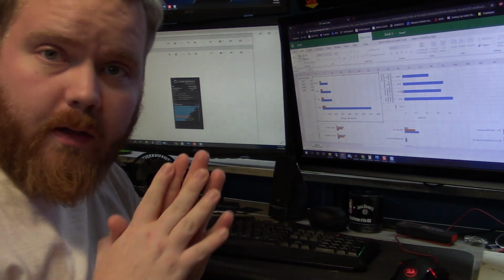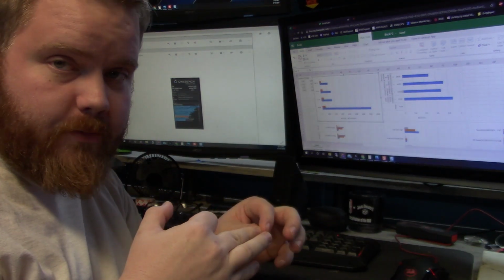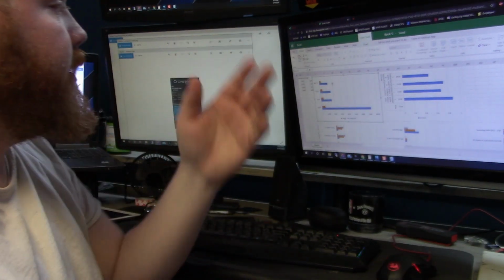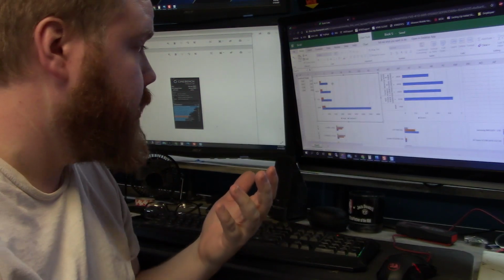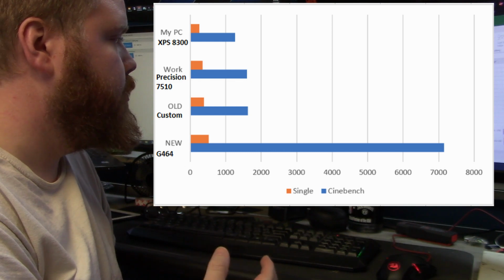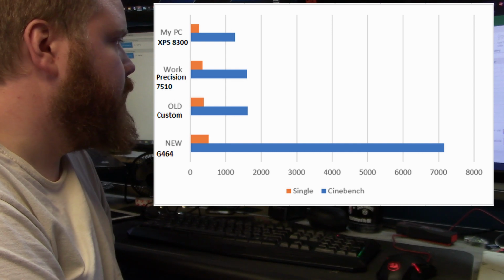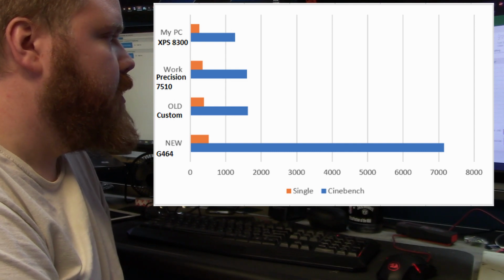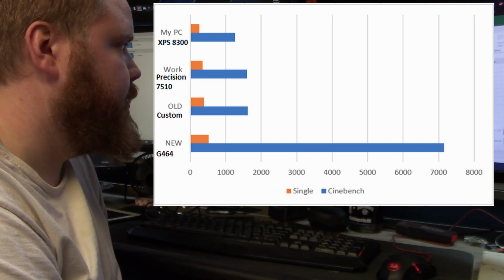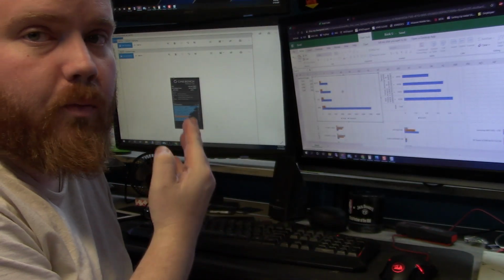I compared my computer, which is listed as my PC, my work computer, my brother's old computer that he's replacing, and his new computer. First thing we're going to look at is the processor, the benchmarks from Cinebench. So you can see in here, orange is the single, blue, I just have it labeled as Cinebench, but that's the whole CPU. Single CPU, everything looks like it kinda is bad, but the reason for that is that the multi-core CPU score just kind of blew them out of the water. You can see mine is definitely weaker.